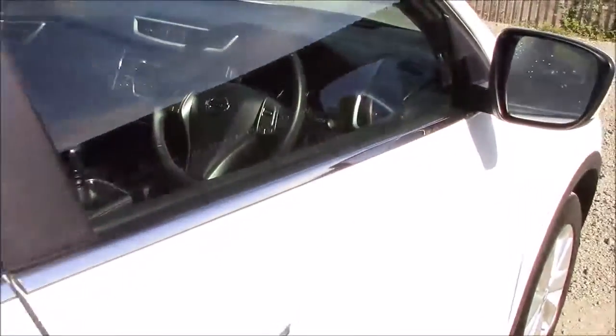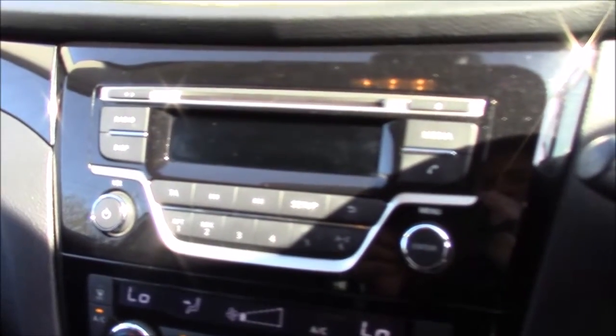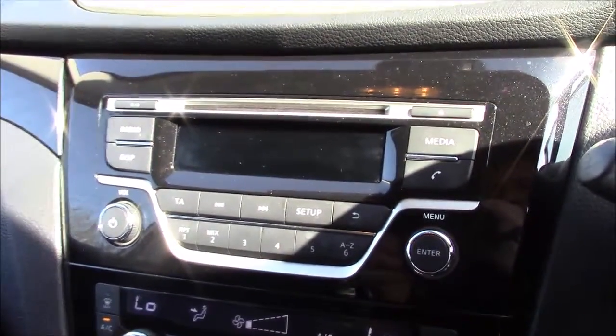Closing up the rear door then and coming around to the front. Again here we can see the chrome finished handles, the electric windows all round and the audio speakers on both sides. Jumping inside the driver's seat, at the top of the centre console you'll find the single slot CD player and radio which doubles up for use with the Bluetooth phone connectivity.